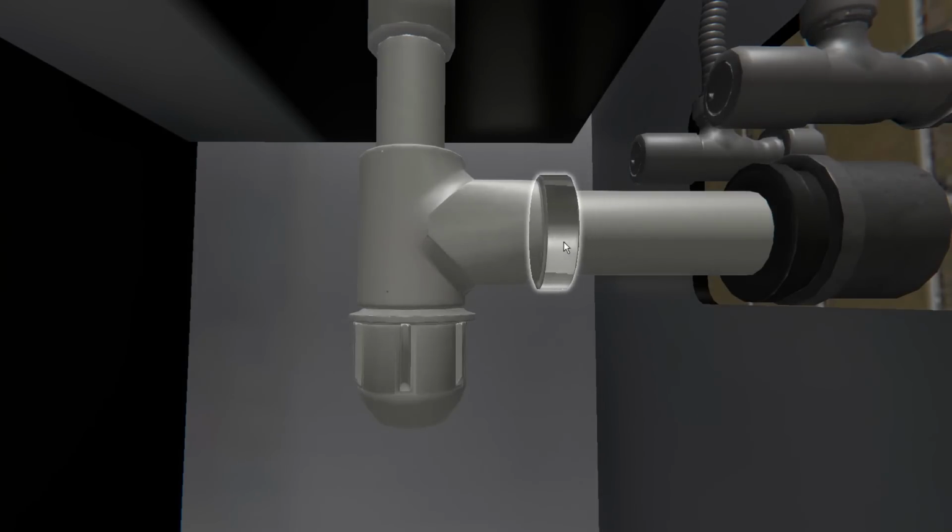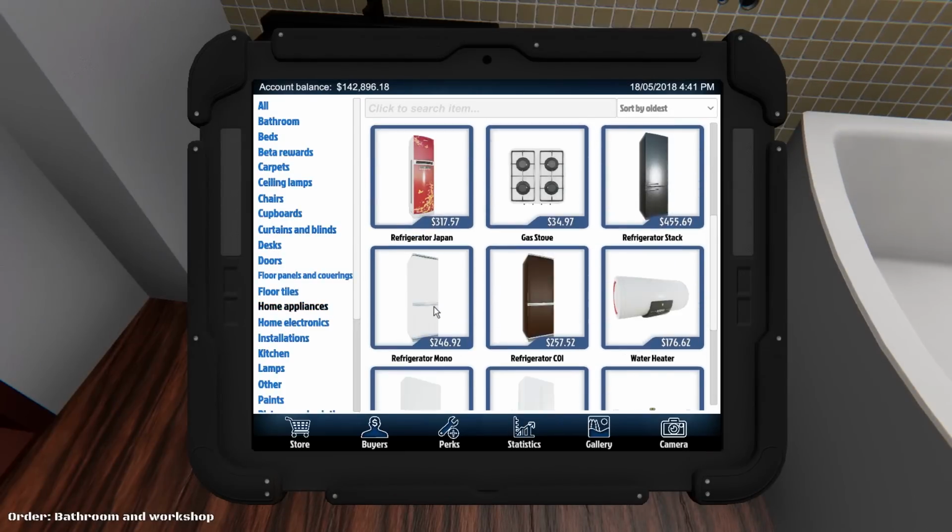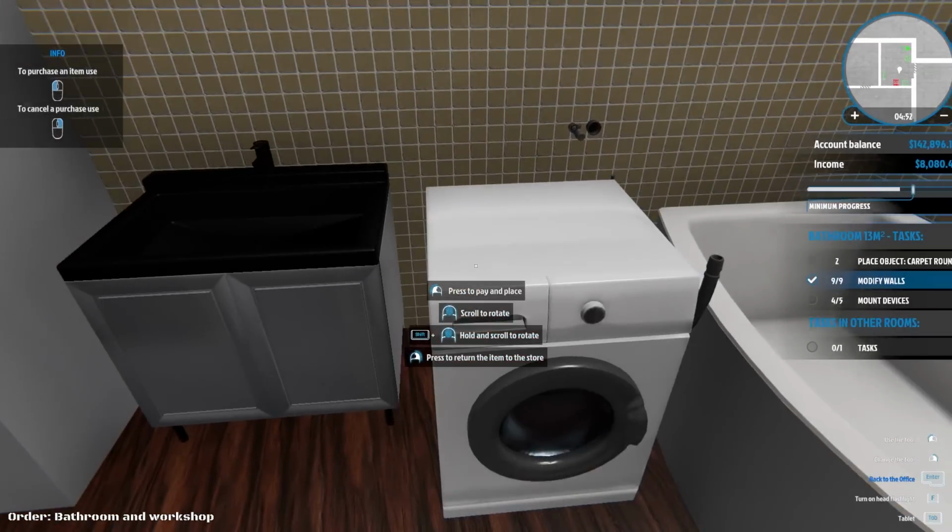Not sure what we're going to do with the walls. I don't know if they want us to paint them or not, but we'll have to wait and see. Home appliances, where is our mountable washer?